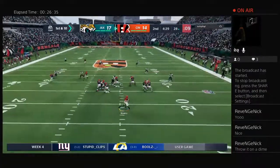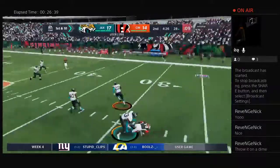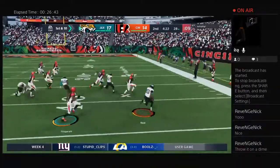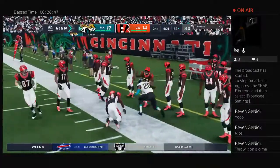Now a play fake here on 1st down. He's going to let this go deep for Jackson. Thrown across his body, and it's intercepted. Picked off by Justin Reed. Then he'll take this all the way down inside the 40.